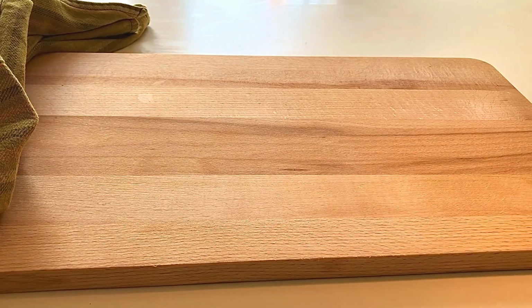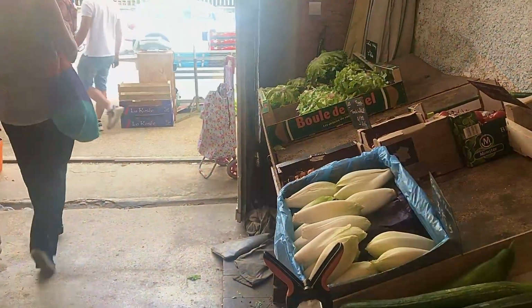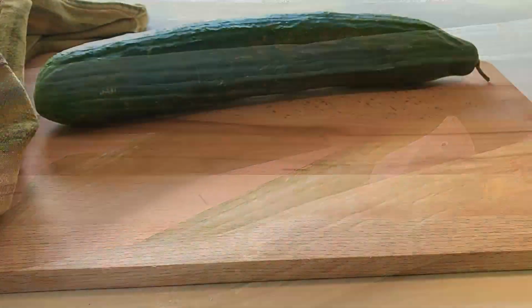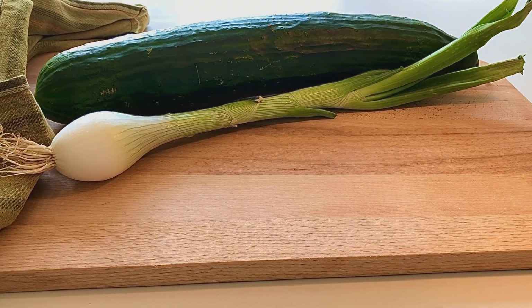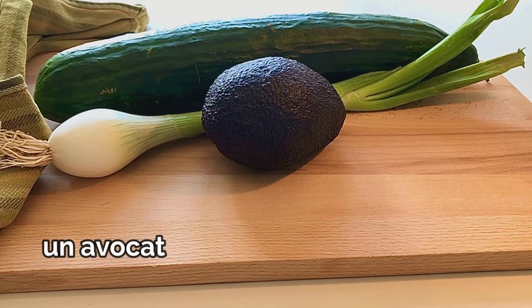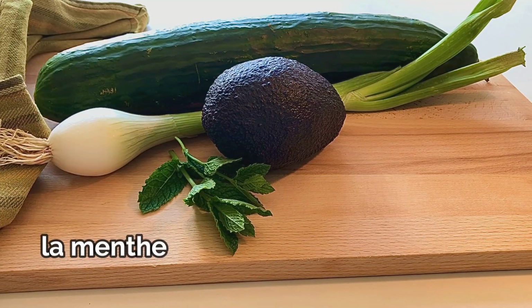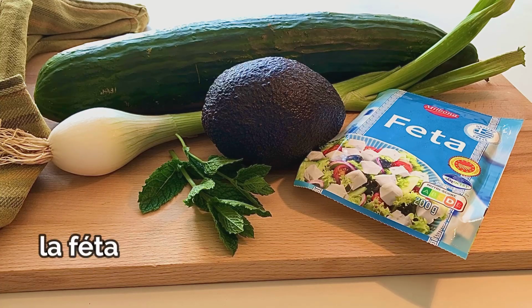Here's what you'll need. A nice sized cucumber, un concombre. Here in France, they sell mostly English cucumbers, which are more thin and long. A green onion, un oignon frais. If you don't have this, just use an onion you have on hand. An avocado, un avocat, nice and ripe. A swig of fresh mint, la menthe, and feta cheese, same word in English and French, feta.